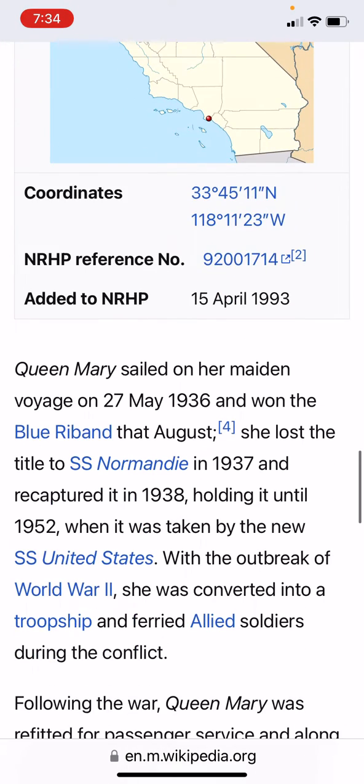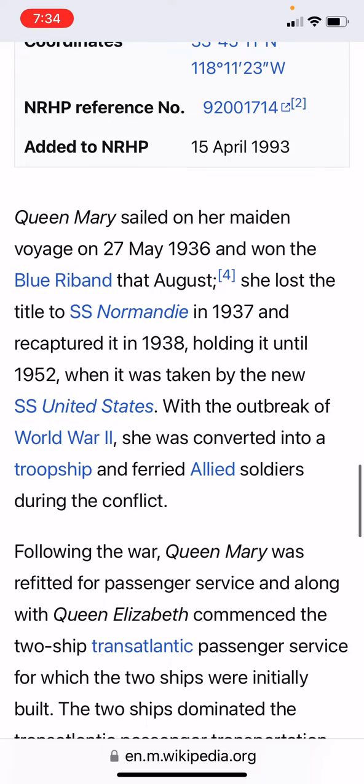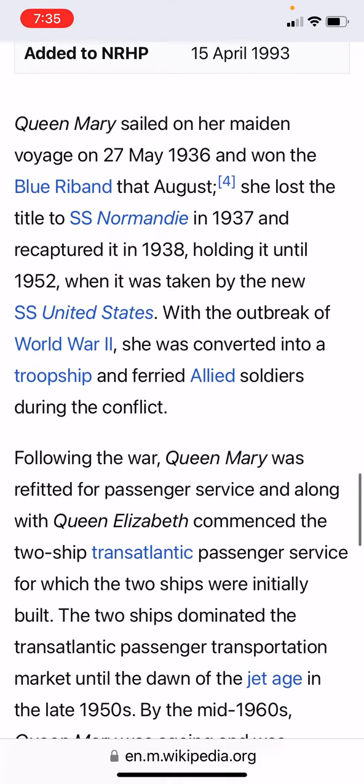So yeah, the Queen Mary sailed on her maiden voyage on the 27th of May 1936 and won the Blue Ribbon that August. She lost the title to Normandie in 1937 and recaptured it in 1938. So yes, the SS Normandie lost the Blue Ribbon. Queen Mary did win the Blue Ribbon, holding it until 1952 when it was taken by the new SS United States.